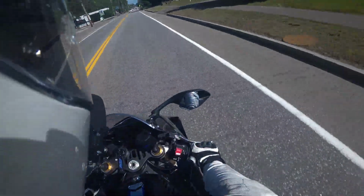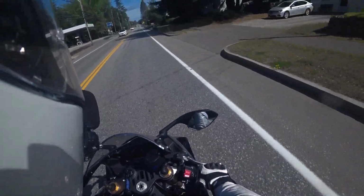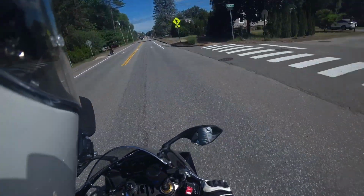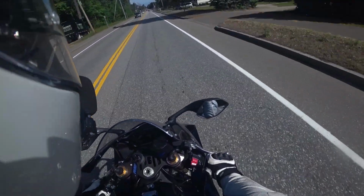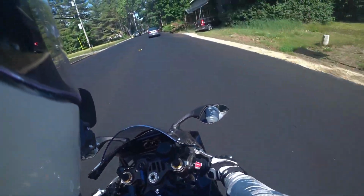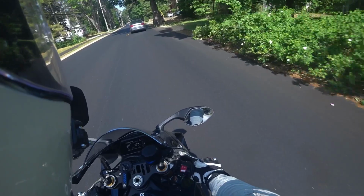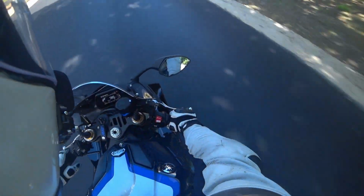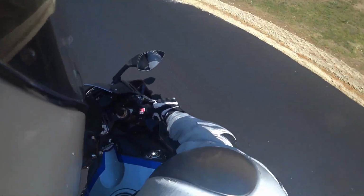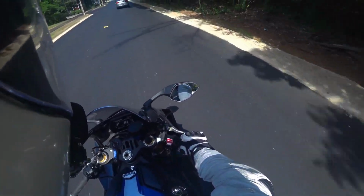I'm not crazy about the brakes. They're not Brembos. I don't know who actually makes Yamaha's brakes. I don't know if it's Nissin or somebody else, or if they make them themselves. I'm not crazy about the brakes, but it does accelerate very well, at least in this mode, how he has it set up. There's no hesitation from what you do with your wrist to what the bike does.